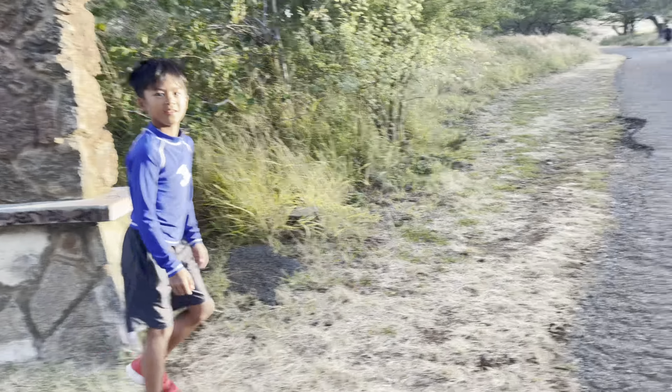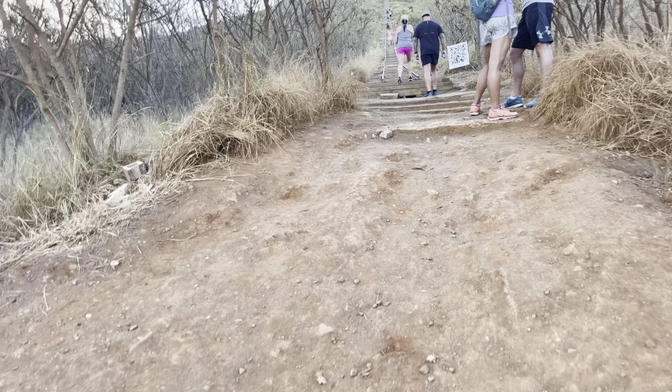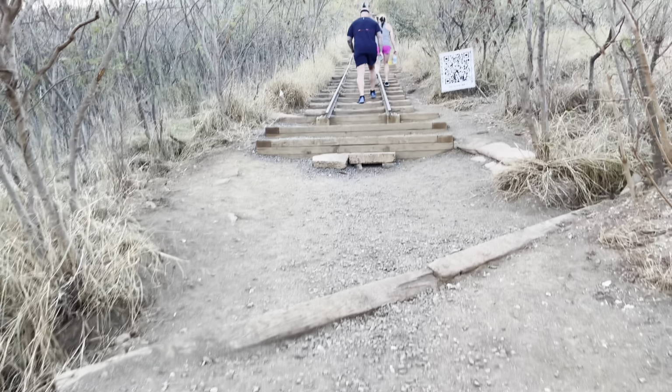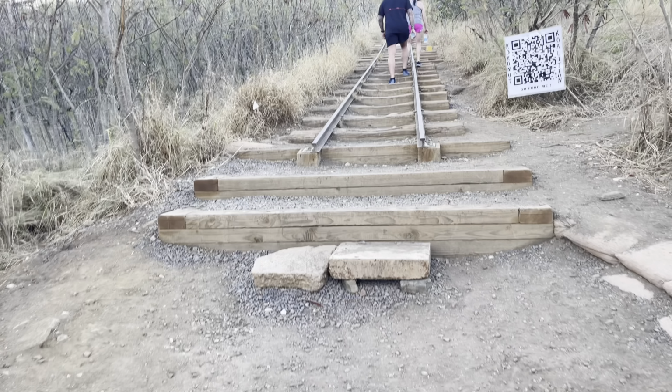Guys, so at the start it looks very easy. But at the top it goes very small, which makes it hard. Oh no. Oh no. Oh no no. The first start of the steps. Starting now. Cool. Wait, does this count? Yes. No. It should be an old railroad track.